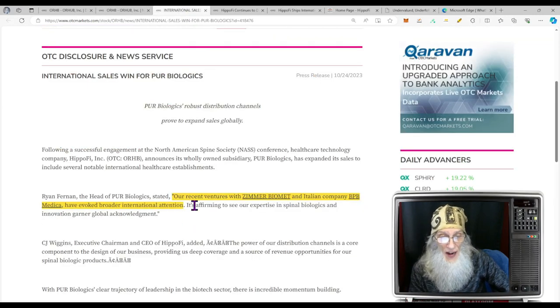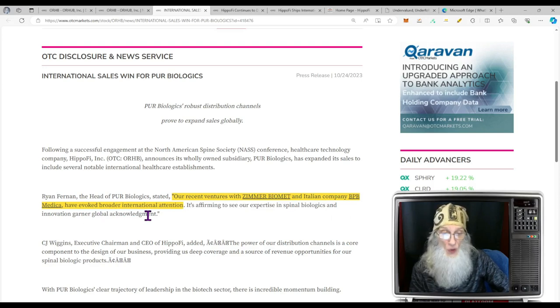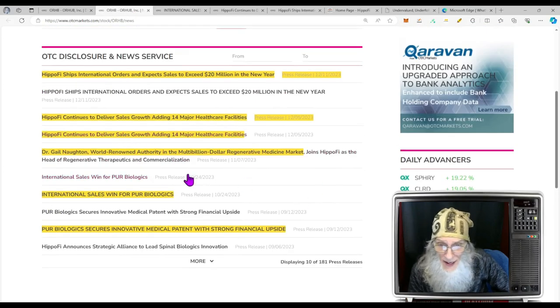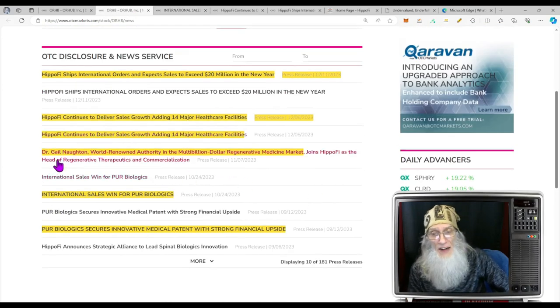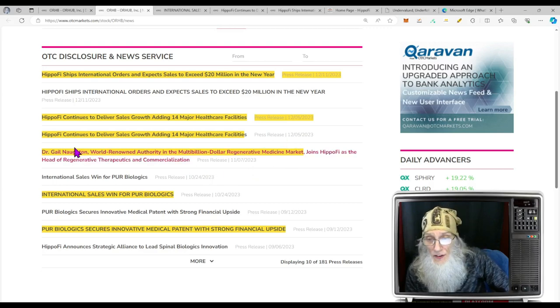They tell us here that our recent ventures with Zimmer Biomet and Italian company BPB Medica have evoked broader international attention. And there's not much more to say there. Then in November, Dr. Gail Naughton, world-renowned authority in the multi-billion dollar regenerative medicine market, joins the company. In December, the company continues to deliver sales growth, adding 14 major health facilities.